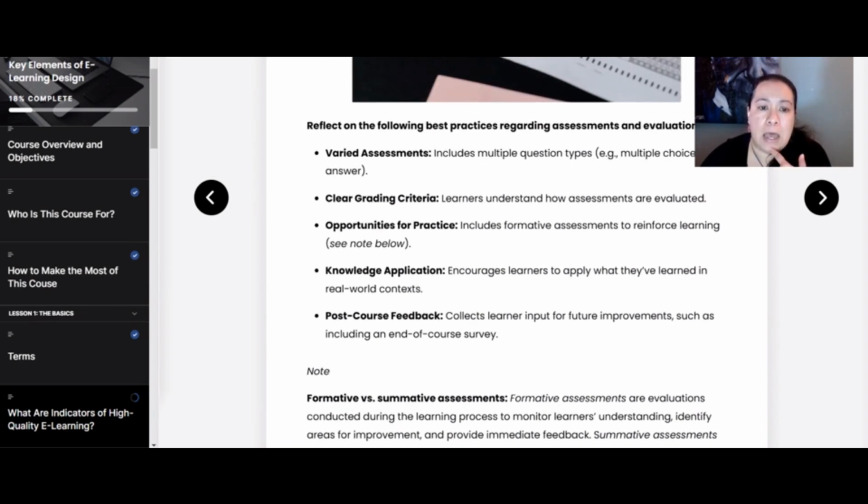Okay. Knowledge application encourages learners to apply what they've learned in real world contexts. So this is like next steps. This is a what do I do now? Or what steps can I take now? Or what's next? Further learning. How do I apply this? And to give them a list or ideas of how to apply that information right away.